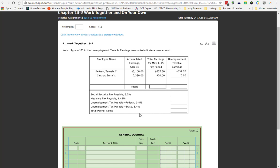Okay. Now, I have to add up the total earnings from May 1st to the 15th. So I'm going to go ahead and add my $637.50 for Tamila and my $920. And the total earnings is $1,557.50. Now, my unemployment taxable earnings, I have $637.50 plus 0, which is going to give me $637.50.